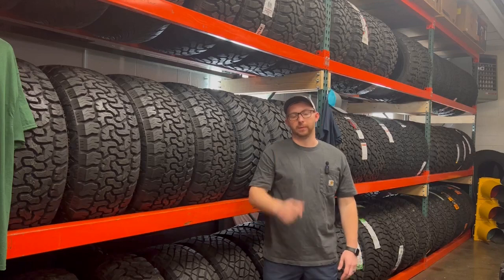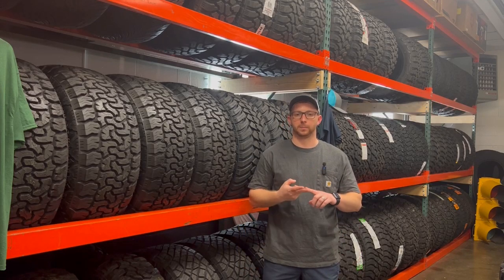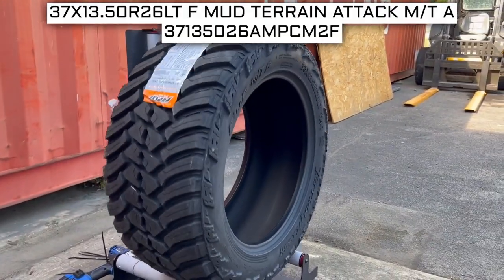Let me help you make an informed decision on your next set. I'll be going over the features, specs, and just a general overview of what you're looking at. Today we are looking at 37 by 13.5R26 AMP Mud Terrain Attack MTA tires.